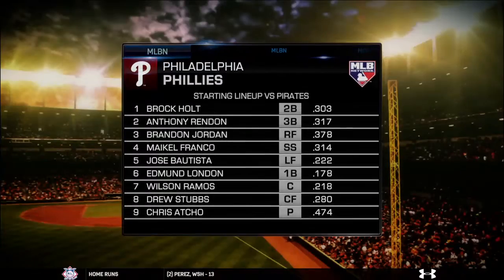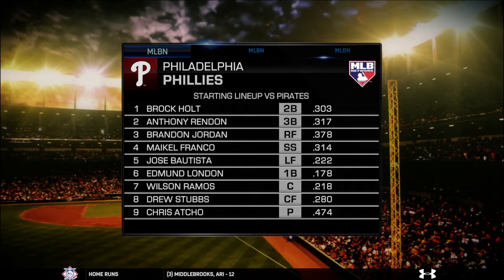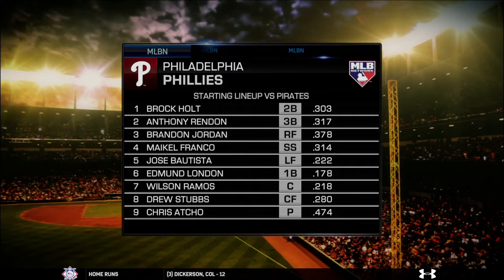Here is the Phillies batting order with Brock Holt, Anthony Rendon batting second, Jordan batting third, Maikel Franco fourth, Bautista fifth, London sixth, Ramos seventh, Drew Stubbs eighth, and the pitcher Chris Nacho is batting ninth.